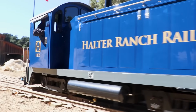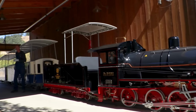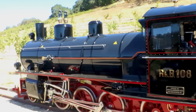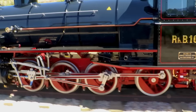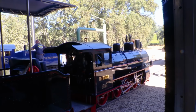The railroad is a 15-inch gauge railroad, complete with 3 miles of track. It also features this steam locomotive built by Balsen AG in Switzerland. It's a replica of the Rhaetian Railway narrow gauge prototype built from 1904 to 1915. It's an honest-to-goodness steam locomotive that burns propane, and it's one of the coolest things I've ever gotten to see.